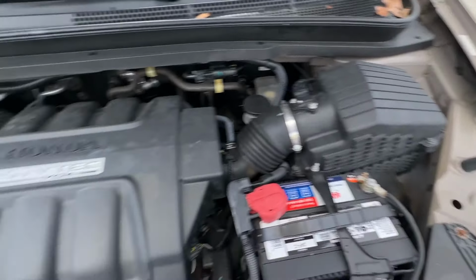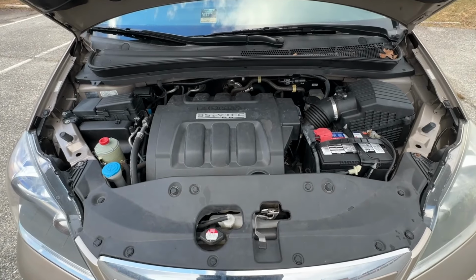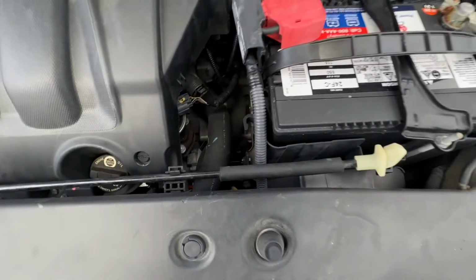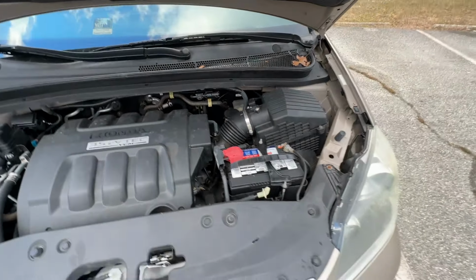I remember her calling me because it was 10 years old at that point, and she thought the dealership was kind of trying to get one over on her, and I'm like, no, your van actually needs it. It's time and mileage. But everything under here is in great shape. I believe it's been serviced at the Honda dealer its entire life.